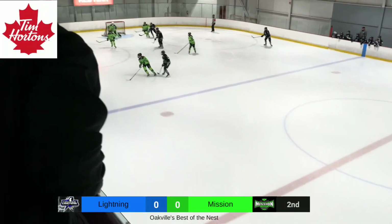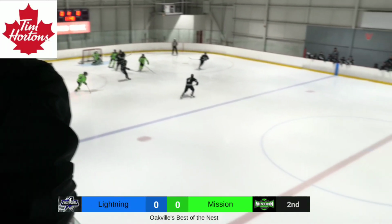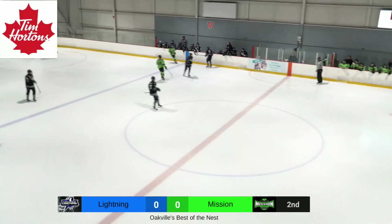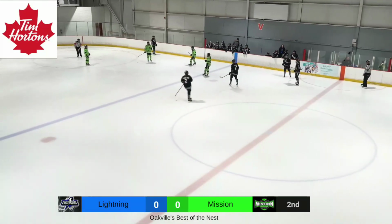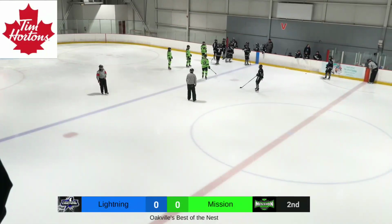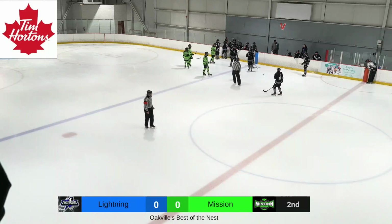Out to the left point, it's going to be Hare. Top left circle across, swing and miss by Warrington. Out to the point, that puck goes up towards the blue line. That's offsides. And we're going to get a whistle. 11:44 to go here in the period. 3:37 on the power play.